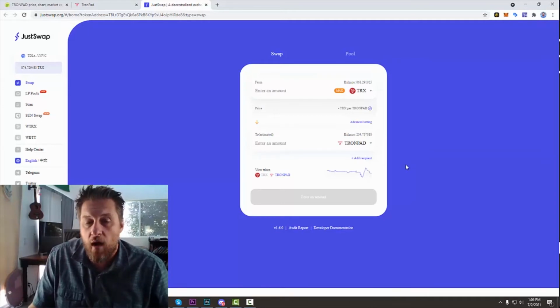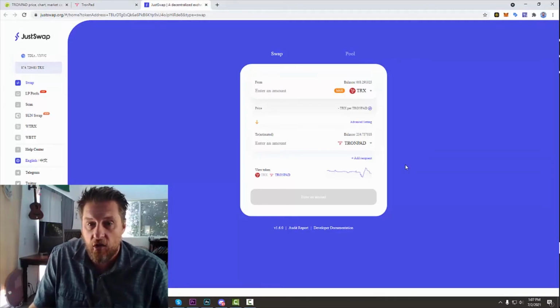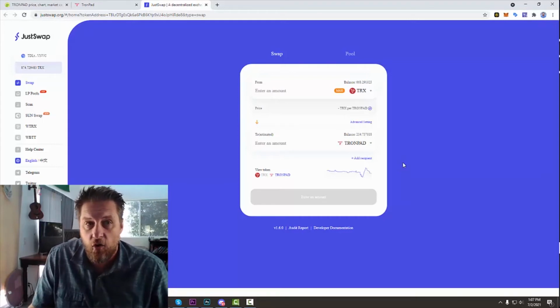When do you ever get to swap anything anywhere for no gas fees? I know a lot of people haven't been big on Tron, but I'll be honest with you, this most recent process, I've been impressed. I think the way that they've got the gas fees under control, and that they've got smart contracts to have different fees, I like the way that works. But there we go. I've got 200 TronPad now.